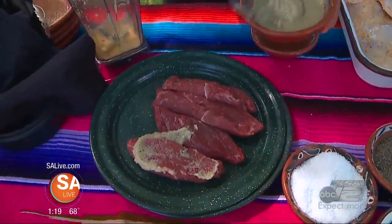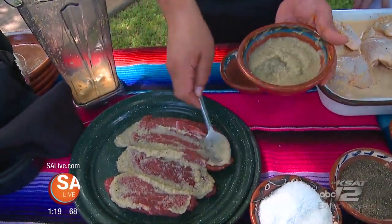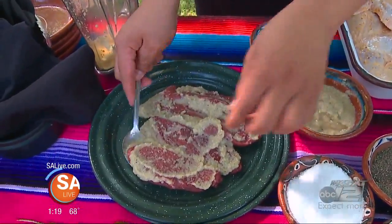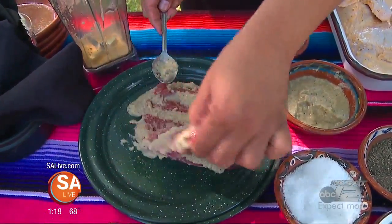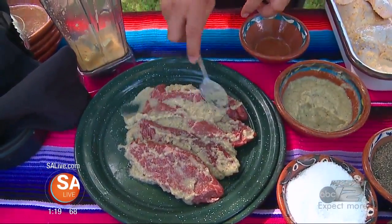So the beef marinade is just onions and garlic. So it's a little simpler? And salt and pepper. These four ingredients blended are this. With just water, or you can use a bit of wine. We use a little bit of white wine.